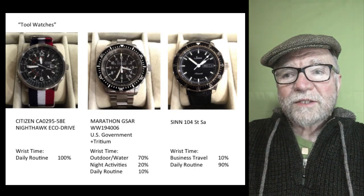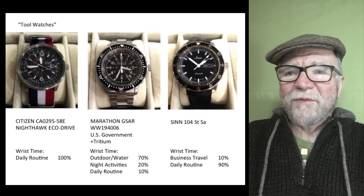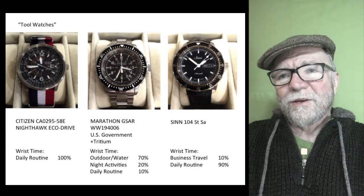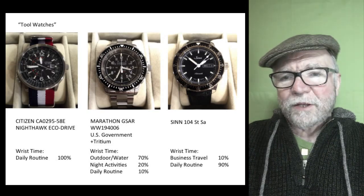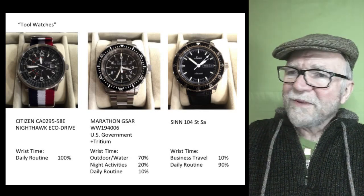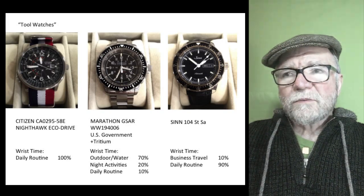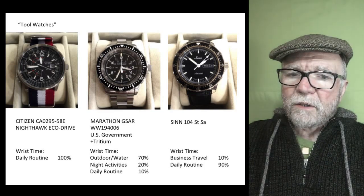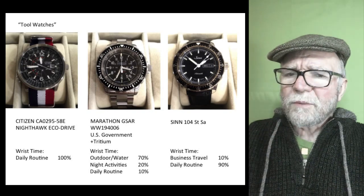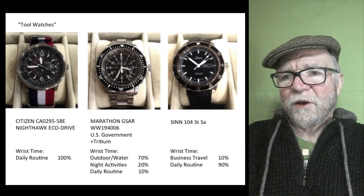The Marathon GSAR. It's described as a U.S. government watch. And it looks like one. You put one of those on and hop in a tank and off you'd go, or maybe even a rocket ship. Neat looking watch. And the third one is the Sinn 104. And the Sinn's described as not bad. Okay, they're not great watches. They're not high horology, but they're not bad watches. They're not crummy ones. So even the tool watches, is a pretty nifty little collection you have.